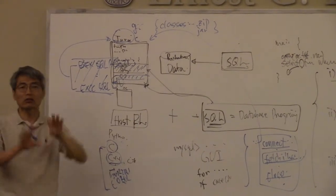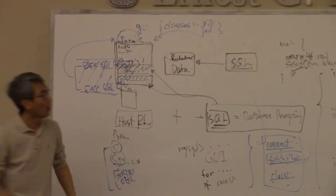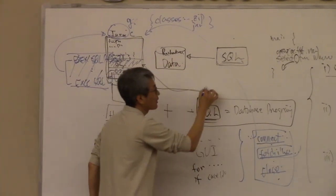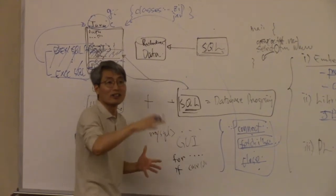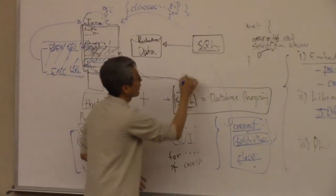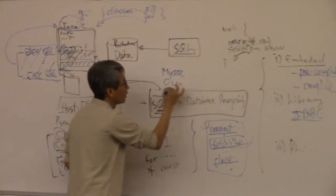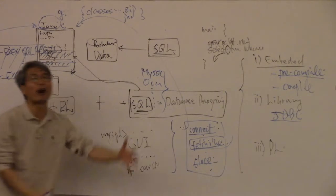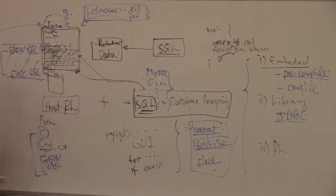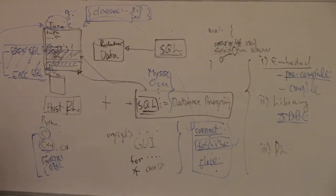They don't want a special case. They try to standardize, because the benefit of using a relational database is the standardization. SQL 2, SQL 3, SQL 2000. So any database like MySQL, Oracle, any database, as long as they follow the standard, this library is the same. Okay? You don't have to use a different one.